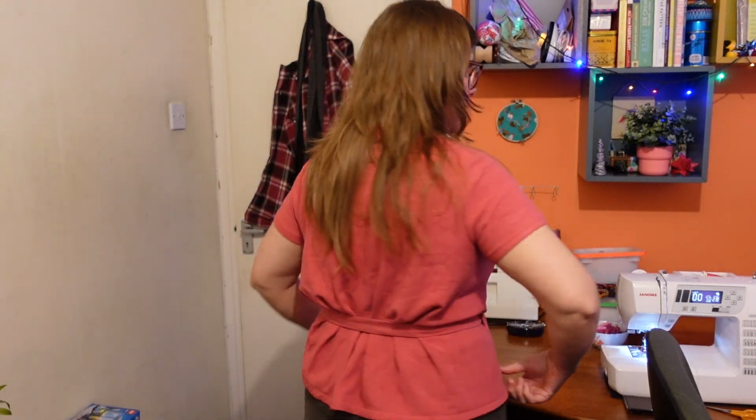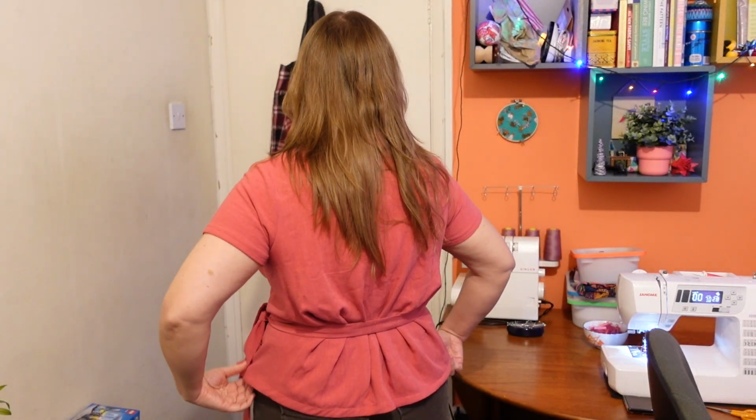Well, I do really like this. I think this is a really beautiful top, and I will really enjoy wearing it in general. I think the fit overall, I'm really pretty happy with. I think it's all sitting where it should do. Those pleats are doing the thing that they're supposed to do.